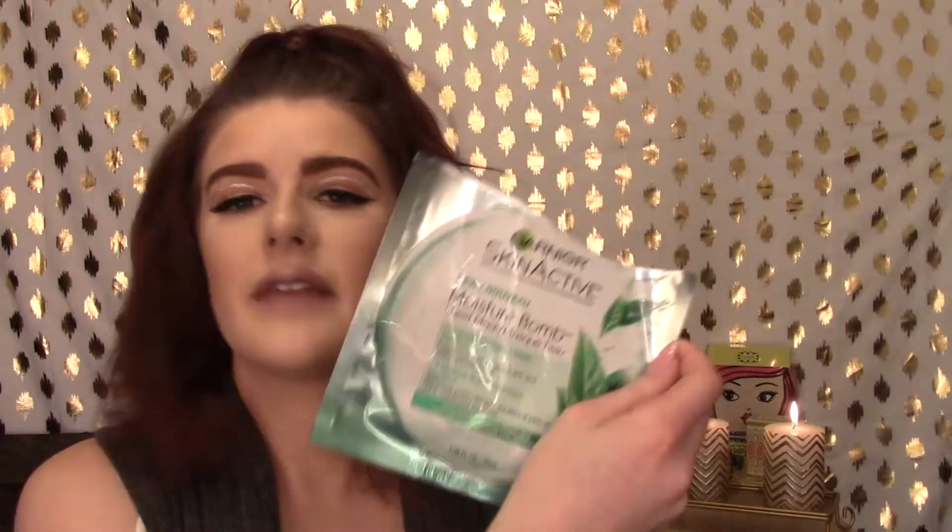The first one is with green tea and hyaluronic acid. This is meant for normal to combination skin. That one comes in the green packaging, and then the one that comes in pink packaging is with chamomile and hyaluronic acid, and this is for dry and sensitive skin.